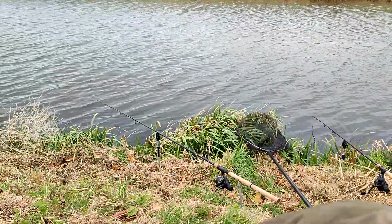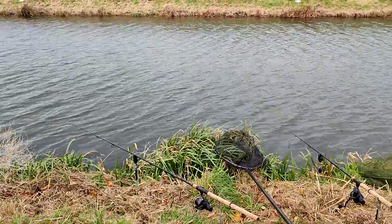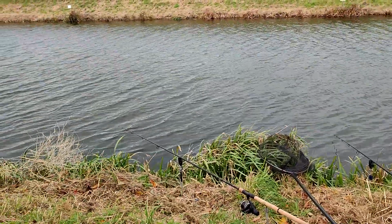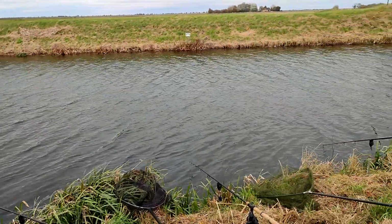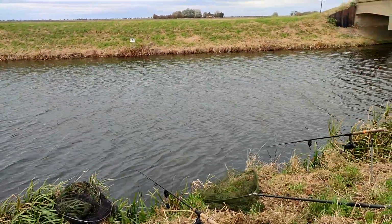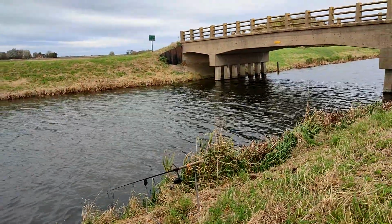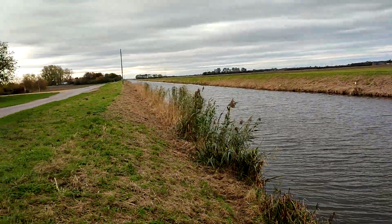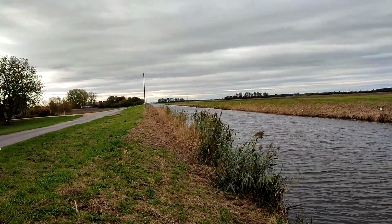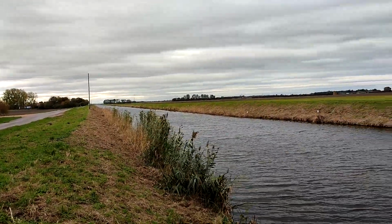Middle channel there is about 10, 11 foot deep, as opposed to 4, 5, even 6 foot. It slopes down slightly here in the margins. So that's the plan of action. Slightly outside my comfort zone, but I don't mind that. I mean, we all go fishing, don't we? I'll go fishing anywhere. There it is, that's the stretch, 20 foot river.